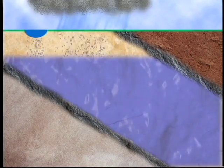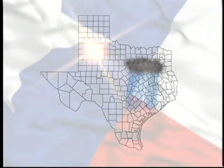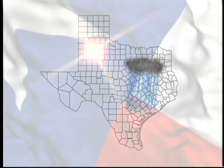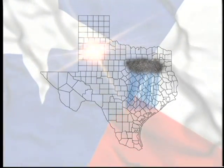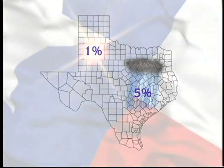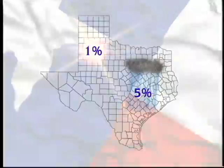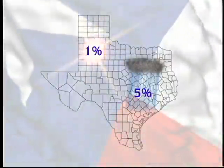We predict an aquifer recharge rate as a portion of the annual rainfall for the area. Because eastern Texas has more rainfall than the western part of the state, recharge rates vary greatly. In general, less than 5% of annual rainfall makes it into an aquifer. And in the dry western part of the state, recharge rates may be as low as 1%.